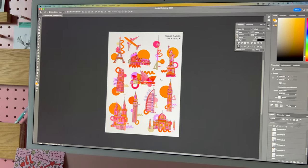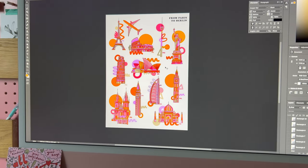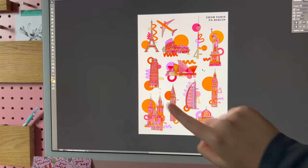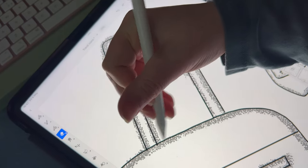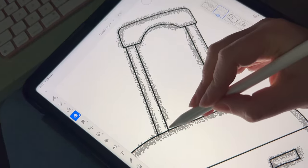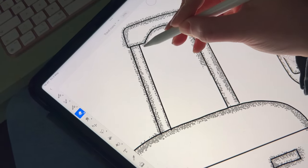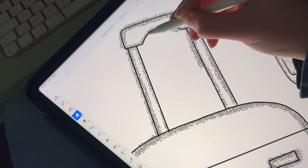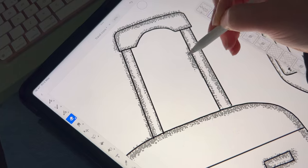So far, I think I want to draw some little suitcases and some passports, some of the little bits just to go in the gaps. So I'm still doing the icons. It's getting a bit dark outside. And I need to go get my cutting mats. But I'm hoping when I finish these, I can quickly print and cut a sheet out.